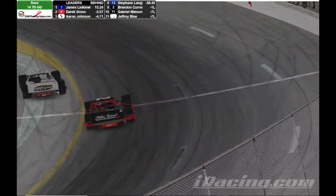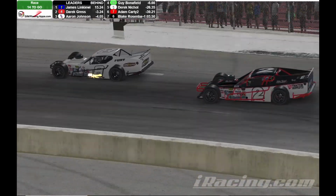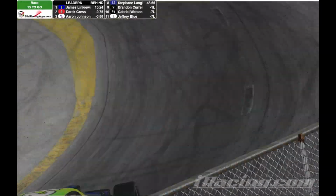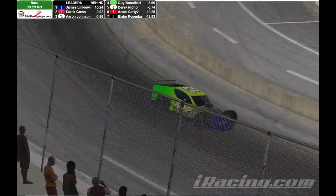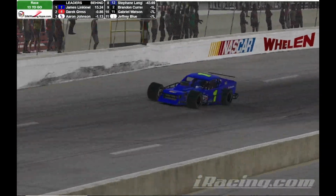Behind Blue, that's the 2 of Brandon Curran, currently being shown in the 9th spot, 1 lap down. And behind Curran, it's the 6 of Blake Rosenbaum. Rosenbaum in 7th. Behind Rosenbaum, that's the 12 of Stefan Langlois. Langlois, the last car on the lead lap, running 8th. And just behind Langlois, that's the 1 of James Linkowitz.